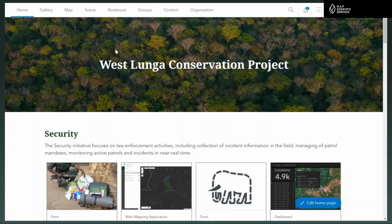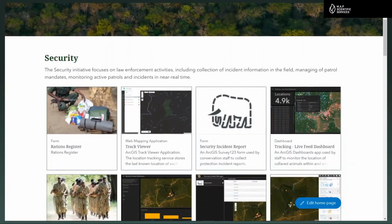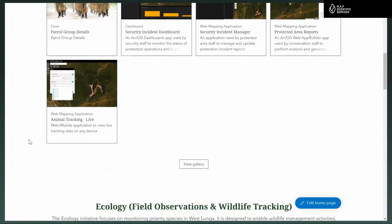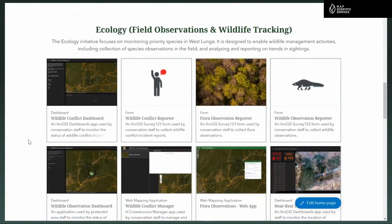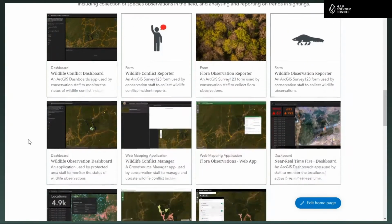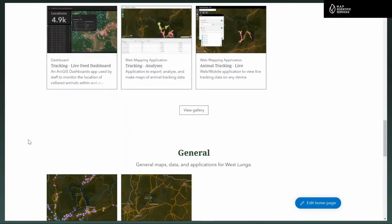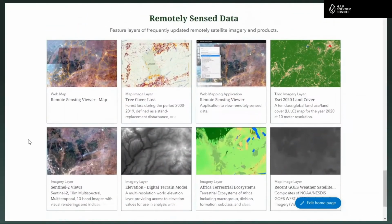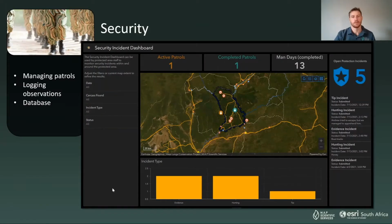In the form of an ArcGIS Online account, we have created one centralized geospatial solution for West Lunga, where management and staff can access applications, surveys, dashboards for viewing, and reporting tools for all their data workflows, monitoring, and management around all of their initiatives, all in one platform, all in one location. I'll now show you a few working examples.